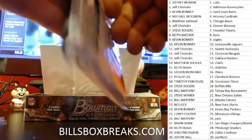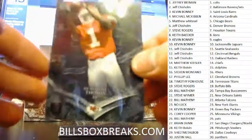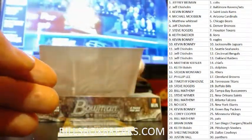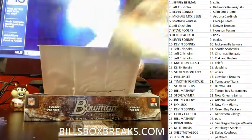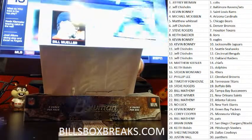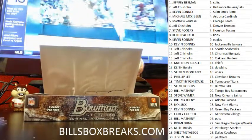Pack number two. If you guys are watching, be sure to check out the Inception break going on after this. First, we got DeAnthony Thomas. And we also have the last three boxes of this break as well. Mike Davis, Cody Latimer. Next one, Lance Eastrunk for the Redskins. Nice Eric Ebron, nice patch on the bottom there, for the Lions.